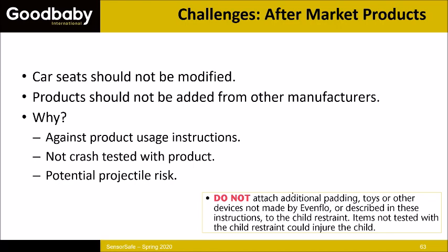If we haven't tested with it, and it's not even just crash testing, there's all kinds of other testing that we do with our products. If we haven't tested that product with our product, we really can't tell you what's going to happen one way or the other if you're to use it. Additionally, these products that you might be attaching in some way to something in your vehicle may pose a potential projectile risk, and we certainly don't want to add any other risks that could be not just for that child, but any passenger in that vehicle. Next.